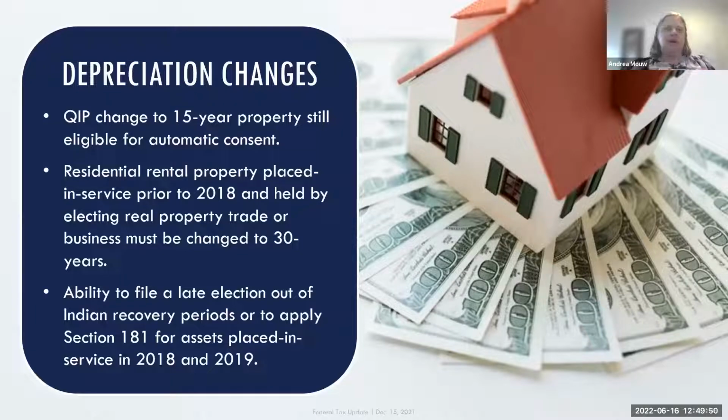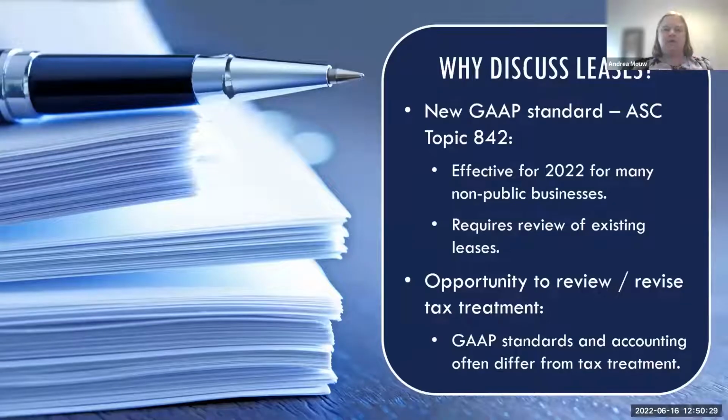They also, actually within the last couple months, provided an ability to make a late election out of the Indian recovery period. So there are shorter Indian recovery periods under 168(j). That is an extender, and because of a late extension, it was extended after a lot of people filed returns for that year, so they didn't have the opportunity to elect out and use the longer recovery periods. We don't see a lot of people making this election, but if you do want to increase your taxable income, this would be an option. You could make a late election to not use those shorter recovery periods, and then reduce your depreciation, increase your taxable income.